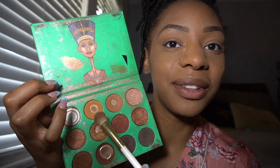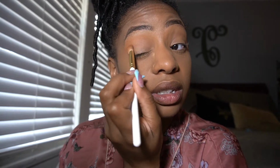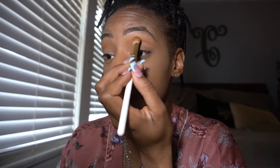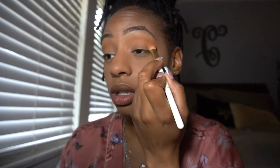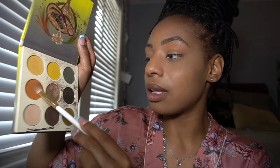Next up, I'm gonna go in with this color right here. Same brush. I'm just gonna focus on this outer area. With that same brush, I'm gonna go to the Nomad palette and I'm gonna try out this color right here. It's such a pretty color. And I love that their colors are so pigmented. It's so pretty.